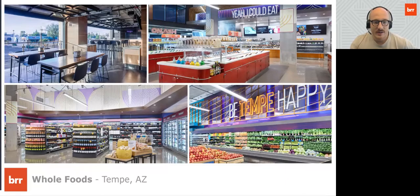The use of bright colors and bold signage gives the interior of the store an enjoyable atmosphere to shop. Lighting and materiality also drove a lot of the interior design here to give the space a bit more character than a conventional grocery store would have. It also has a second-story mezzanine seating area that can be opened up to overlook the streetscape.